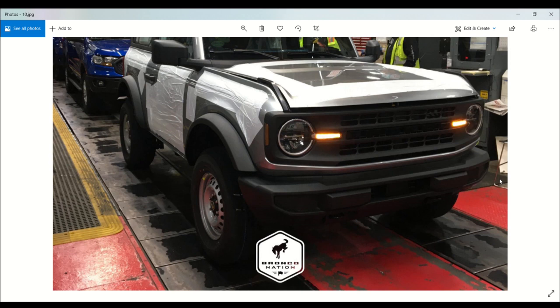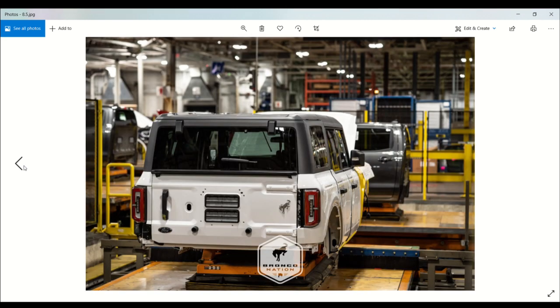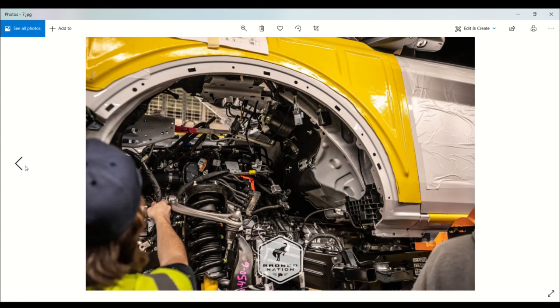And we have the Black Diamond, $37,545. We're going to have all those beautiful, beautiful packages, folks. Then we have the Outer Banks, which is $40,450. Then we have the Wildtrak, which is $50,370. I'm not going to get into too many of these details. I just want to show you guys these pre-production pictures. You have the Badlands, which is $43,590. Now, the First Edition is a whopping $60,800, folks.